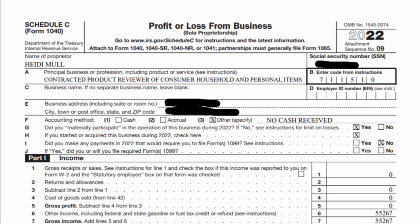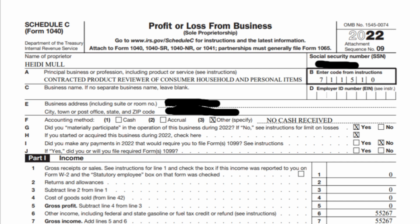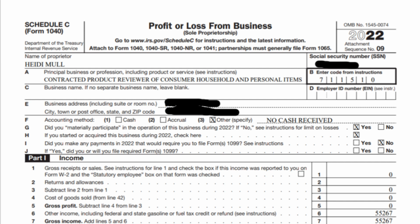And so contracted, I felt like really showed, look, I have a contract with a very large company to review products. And then people would be like, what do you review? That's one of the biggest questions I get when I'm talking with CPAs or someone with the IRS. What is it that you review? Like, some people are like, do you review cars? Do you just have this massive collection of cars? No, consumer, household, and personal items. If I just say household and personal items, then I feel like it doesn't show that I'm just a regular consumer. I'm just someone who gets products and writes a review for them. That's it. So I feel like putting that as my main business, a contracted product reviewer of consumer, household, and personal items, gives a really good overall picture of what I do.